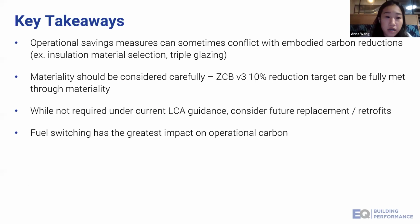So some of our key takeaways are operational savings measures can sometimes conflict with embodied carbon reductions. For example, insulation material selection or triple glazing. With material selections, there's 100 ways that you can achieve a specific R value for a wall, so be mindful of which insulation you choose. In assembly design, it really matters where you place it and how you design your building to reduce thermal bridges. So a 3-inch insulation in a back pan is not nearly as effective as a 3-inch insulation between thermally broken clips. And consider the reduction of balconies as an option for both operational and embodied.